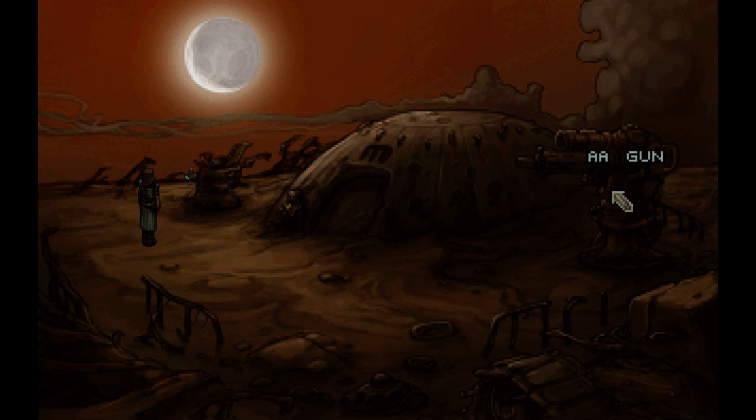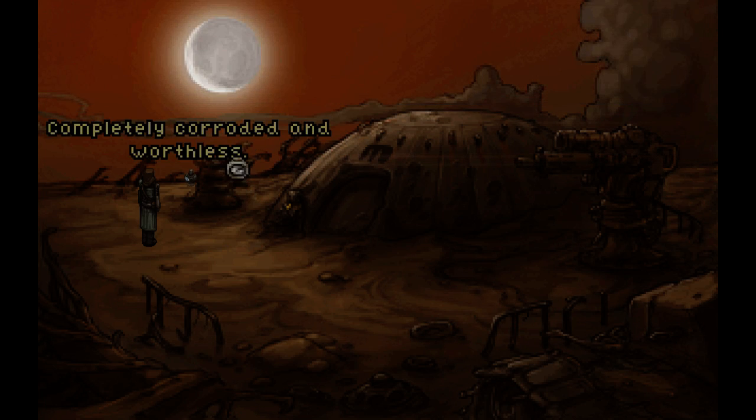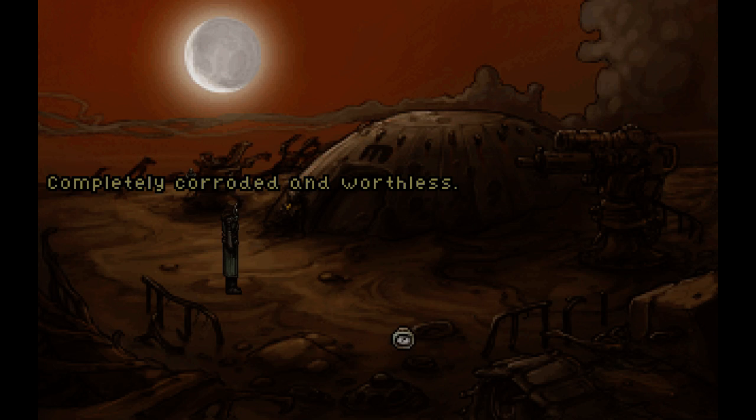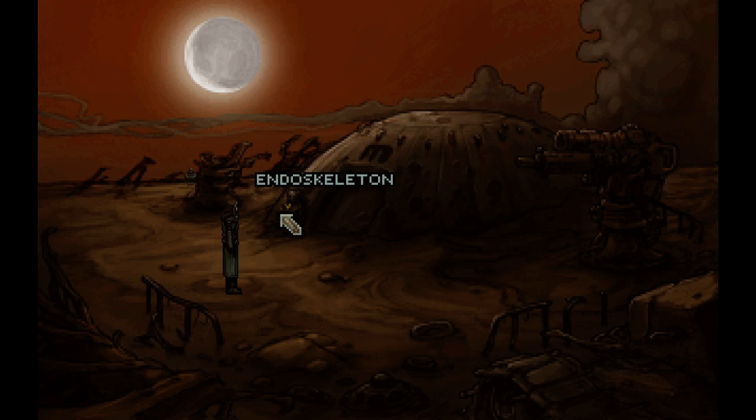We got a massive tank here, an anti-air gun. Same old moon. That moon is really big. Completely corroded and worthless. Strange clouds. Very overpowering. See if there's anything here for us. Corroded and worthless.